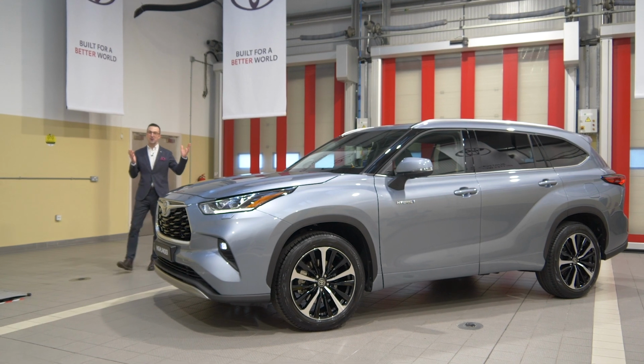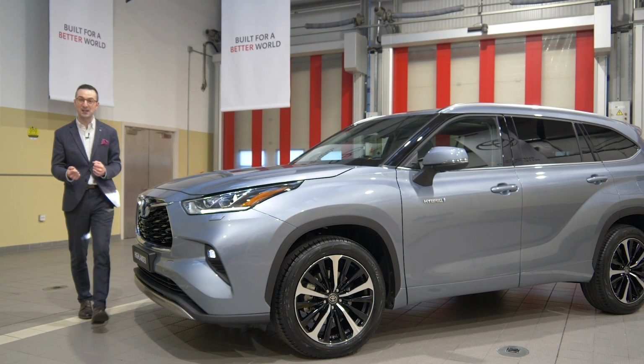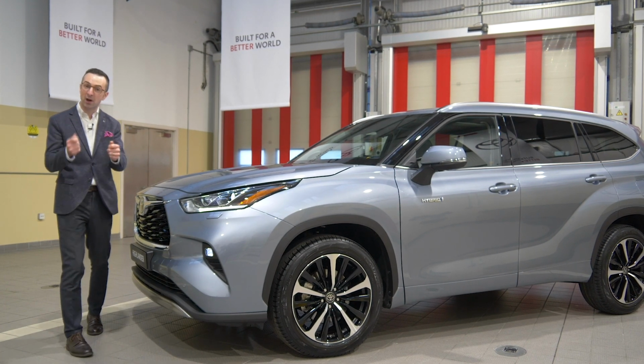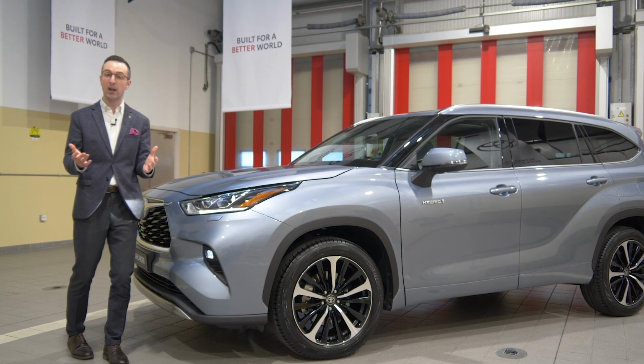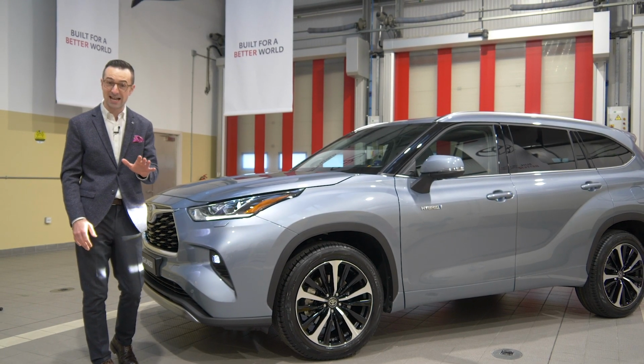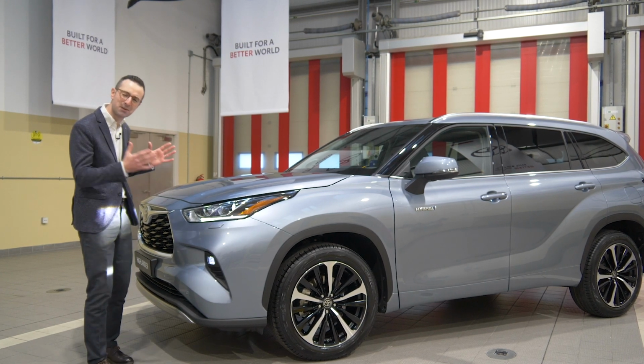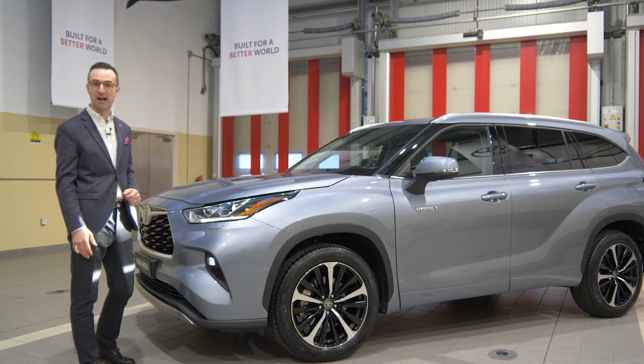This is our all-new Highlander for 2021. It's our large 7-seat SUV, and it's the right product at the right time. Why is it the right time? Well, under WLTP, large SUVs are going to have to electrify or die, and it's the right product because now the Highlander is built on TNGA and it has our magnificent 2.5-litre dynamic force engine.